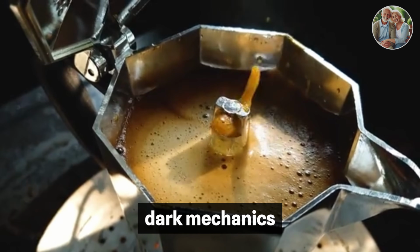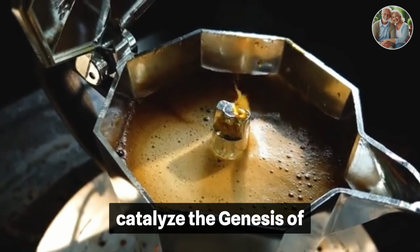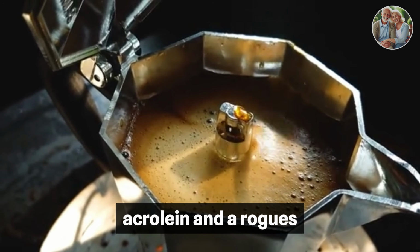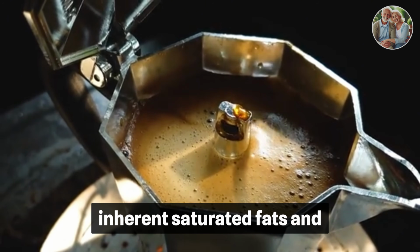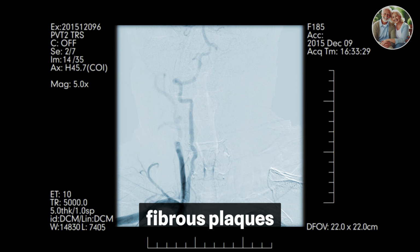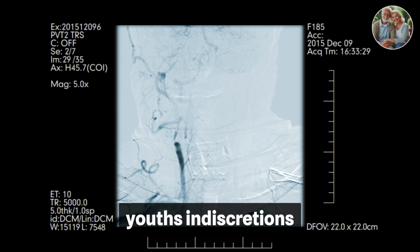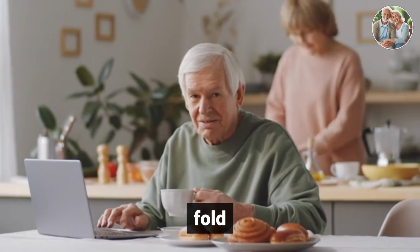Delve deeper into the dark mechanics, and the plot thickens. The ferocious temperatures of pan-frying catalyze the genesis of nefarious byproducts, aldehydes, acrolein, and a rogues gallery of lipid peroxides, that entwine with the egg's inherent saturated fats and the bacon's nitrates, turbocharging lipid oxidation and endothelial dysfunction, which in turn accelerates atherosclerosis, gumming arterial lumens with fibrous plaques at a velocity that outpaces even the most indulgent youthful indiscretions, all before the coffee's second pour or the morning paper's fold.